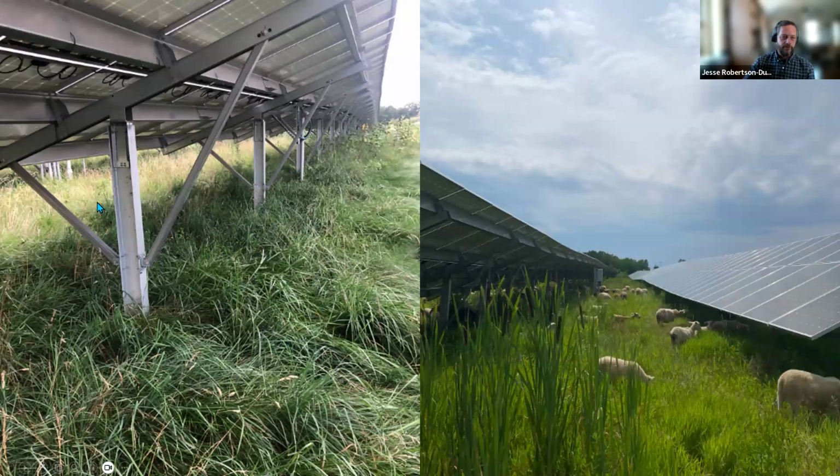That picture on the left. But if you look at the far left of that, you can see the grass. If you can see my cursor, the grass over in the sun is actually gone dormant. It's gone senescent. It's headed out, and that means the forage quality is going way down in that area out there. Whereas here, underneath the panels, you still have really good quality grass.